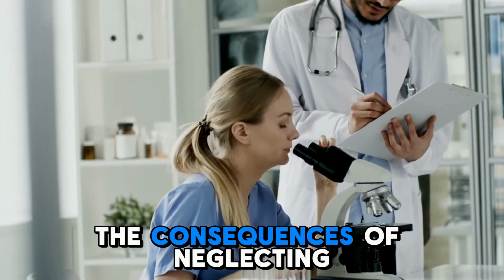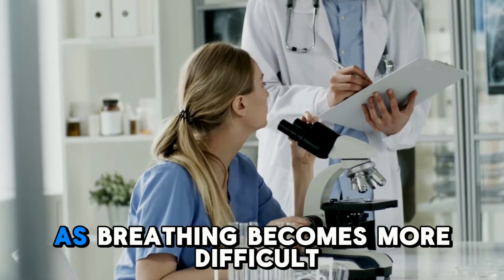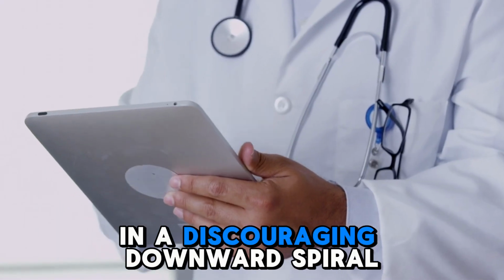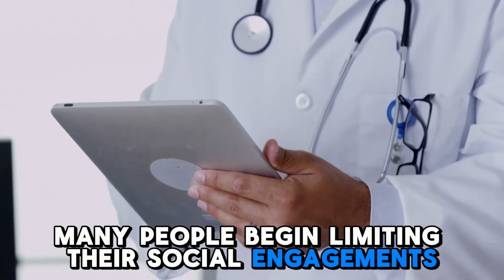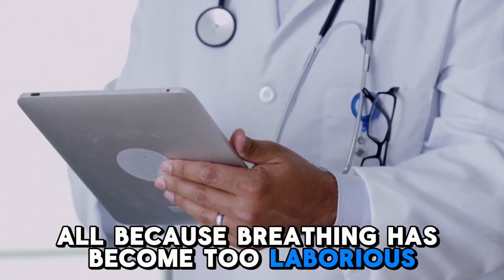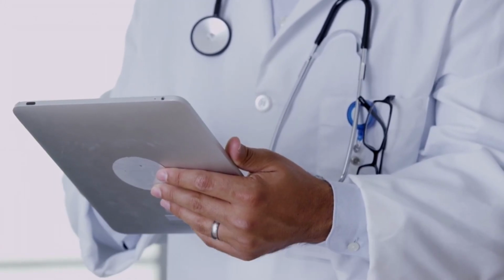The consequences of neglecting respiratory muscle training can be far-reaching. As breathing becomes more difficult, physical activity decreases, leading to further deconditioning in a discouraging downward spiral. Many people begin limiting their social engagements, traveling less, or avoiding activities they once loved, all because breathing has become too laborious. The impact extends beyond physical limitations.